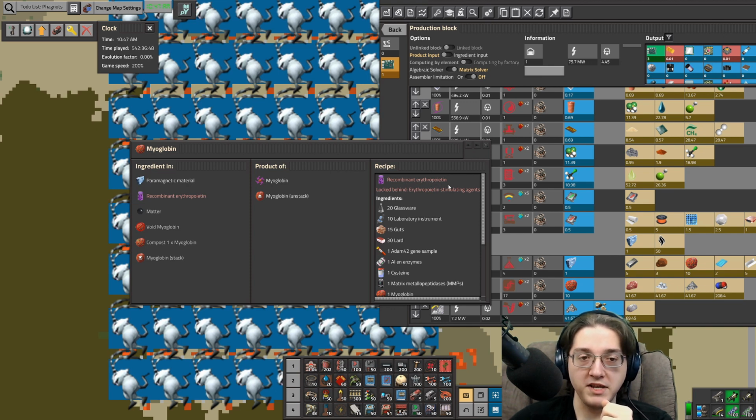Erythropoietin. Poietin? Erythropoietin. Now, this is a real thing. This is a thing that stimulates red blood cell production in bone marrow. So, yeah, there's a reason why it's called erythropoietin. I'm always going to call it protein rather than poietin for some reason, even though there's no R there.